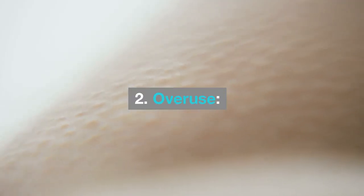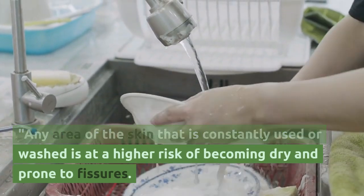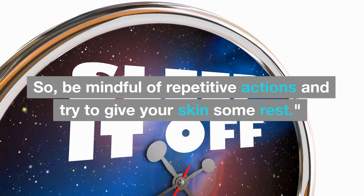2. Overuse. Any area of the skin that is constantly used or washed is at a higher risk of becoming dry and prone to fissures. So, be mindful of repetitive actions and try to give your skin some rest.